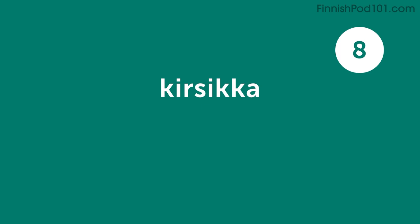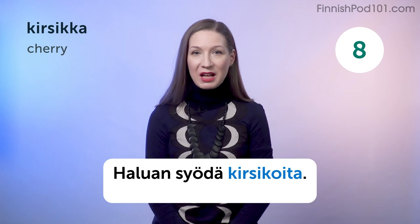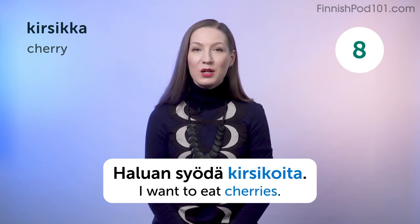Kirsikka, cherry. Haluan syödä kirsikoita. I want to eat cherries.